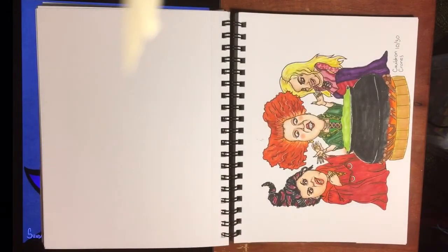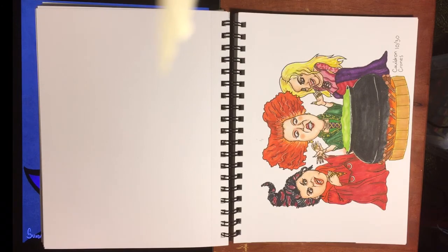Now here, this was another one of my really popular ones, and I was really happy with this one. If you don't recognize the Cauldron Crones drawing here, it's from the movie Hocus Pocus, which I just saw for the first time this year. So, and I liked it. So I thought if I'm going to do witches, why not do these witches? So that was the concept here.